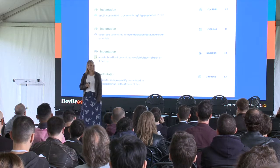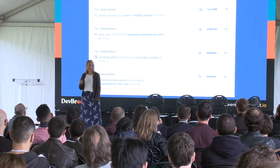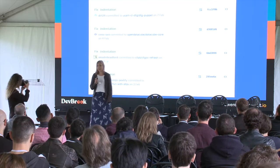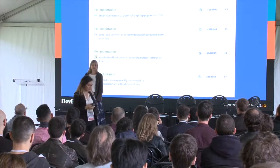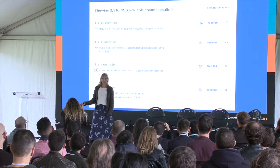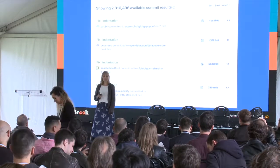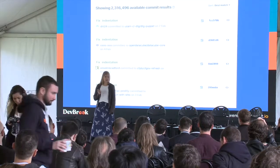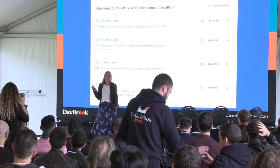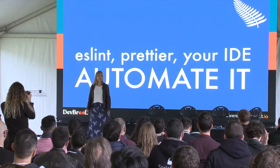And I think this is really bad, because it's absolutely not necessary. This is such a trivial thing that can easily be done by computers. And I mean, even the publishing industry knows that we can automate these styling and consistency rules. So I think we should be able to do that as well. So what we do, we use tools.